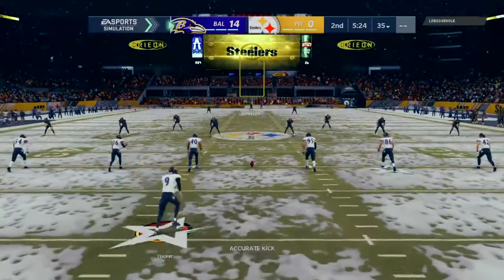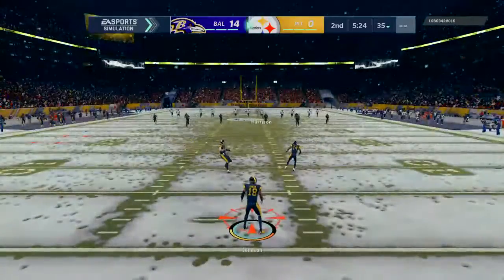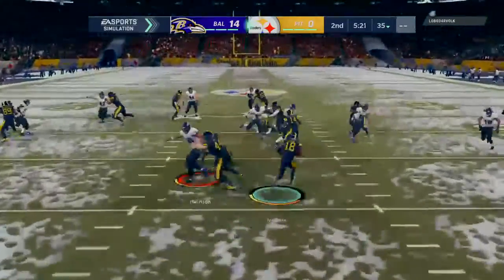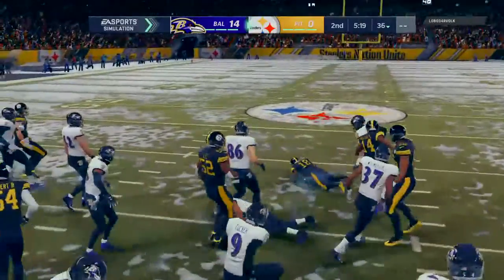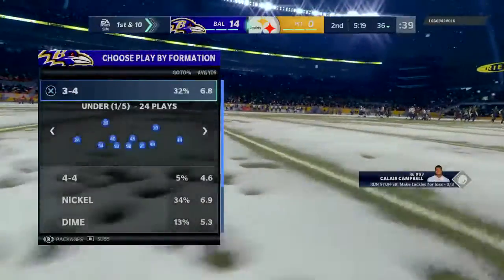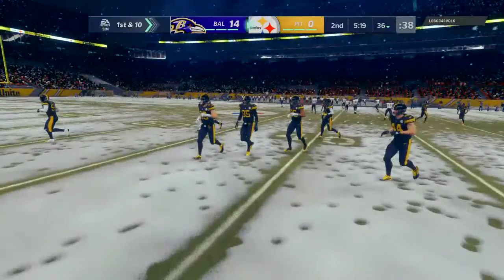Justin Tucker. Tucker now to kick it away following the touchdown. Johnson now returning. The lane opens here. He's past the 30. And a good return, able to get out across the 35 to the 36. At their own 36-yard line.